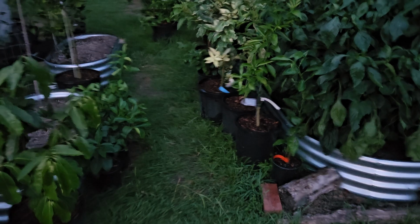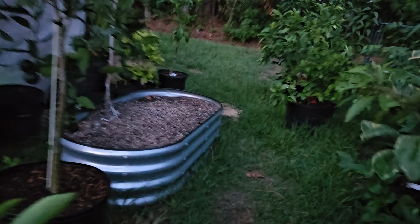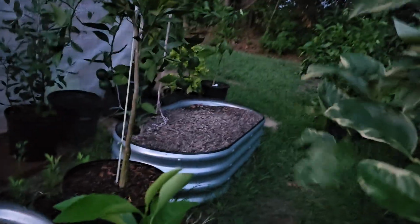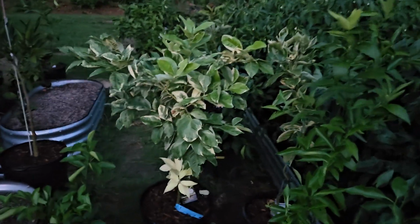And before we run out of light, let's move over here. I wanted to show you this right here. So this is our variegated Eureka lemon we got this year. Let me pull it out a little bit. You can see it's done a lot of growing. Something I noticed is it's got this branch coming out here at the bottom.